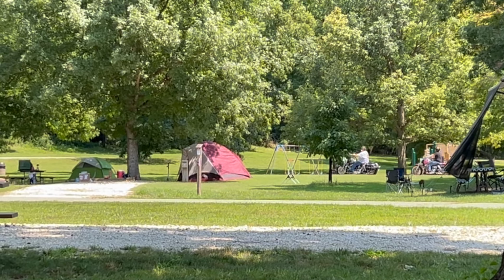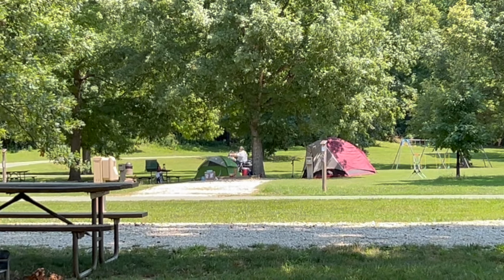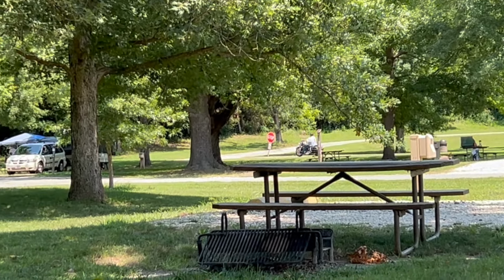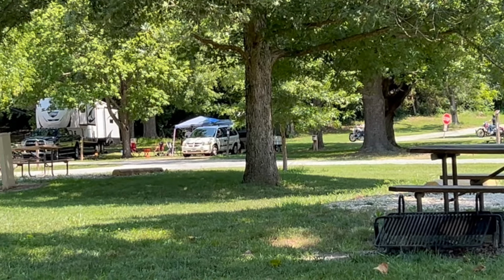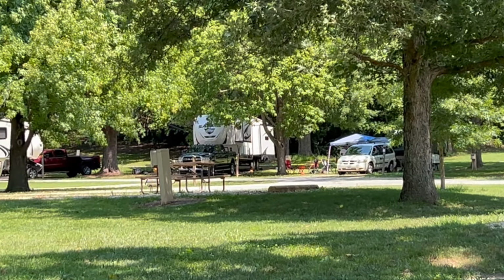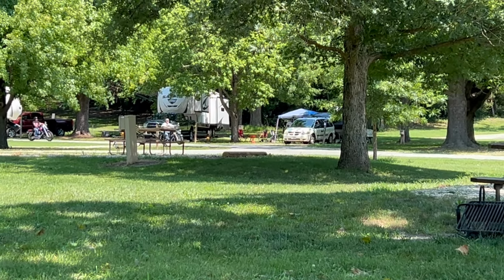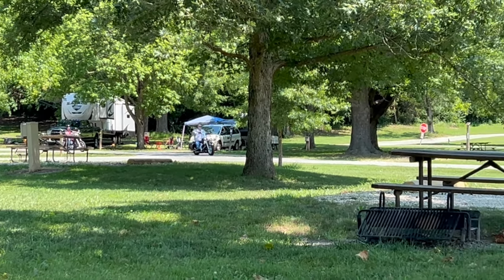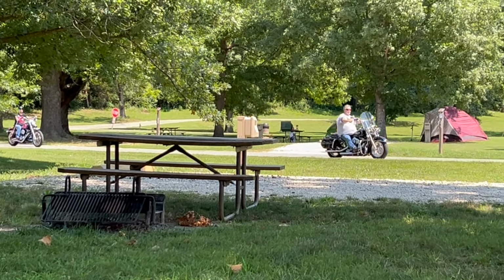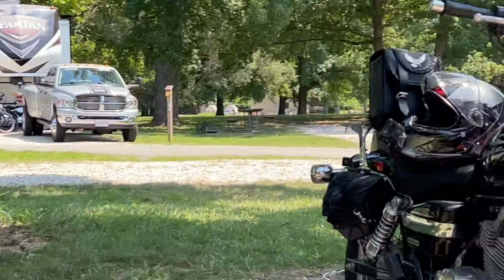Well, here comes my posse, guys. That's my brother and my niece, and we're gonna ride into town and get something to eat. Both of them have Harley-Davidsons also. My brother's got a Heritage, and my niece has got a Dyna. I love her pink motorcycle.